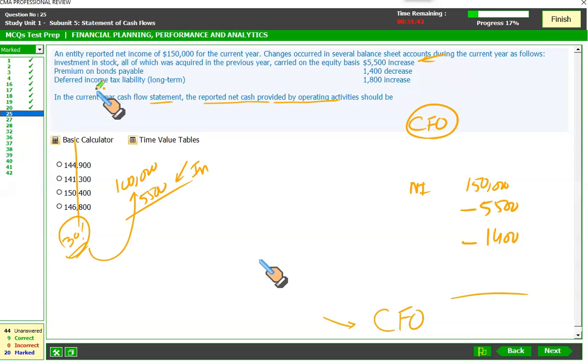Then deferred income tax liability. You have income taxes in your syllabus. Just for now, consider it's a liability which has increased. When the liability increases, you are in a way delaying the payments, which effectively increases your inflow. Right? So remember, increase in liability means you didn't pay. When you don't pay, effectively you are increasing your cash flow.